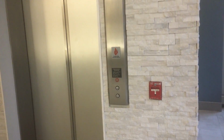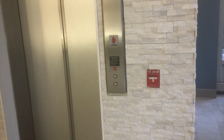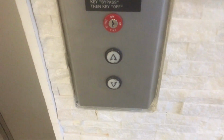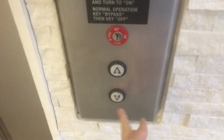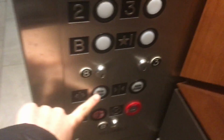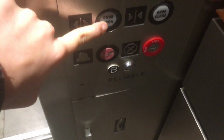This is elevator 1 at the Ewart building in downtown Pittsburgh, Pennsylvania. This looks like a Thyssen Dover or Dover elevator, traditional fixtures, but wait till I see the inside. That gives you a hint right there. JL bell and lantern. That's right, it has 80s JL on the inside and it's a reliable elevator.